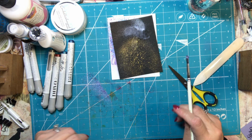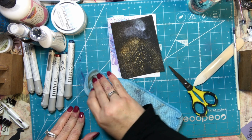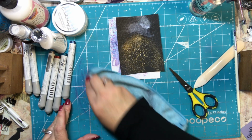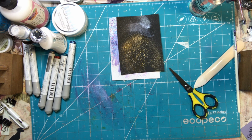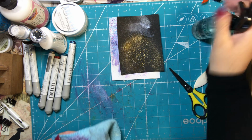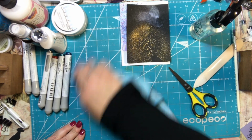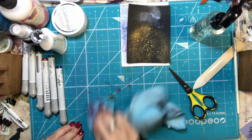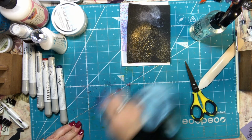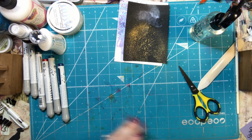Look at that. That's so funny. Let me get my microfiber cloth and try to wipe this up. Now if my microfiber cloth doesn't pick this up, I don't know what will. Okay, so it did a pretty good job.